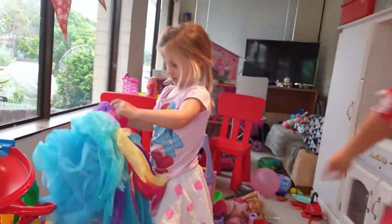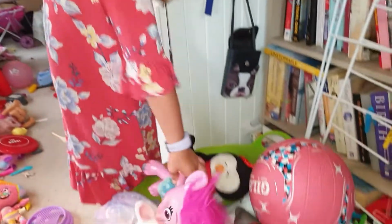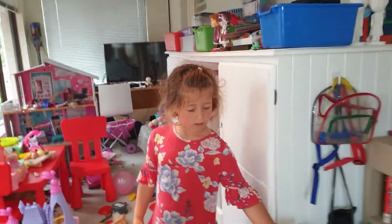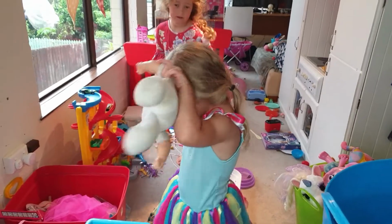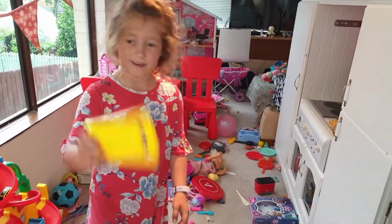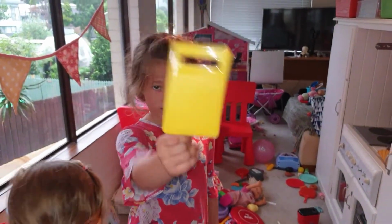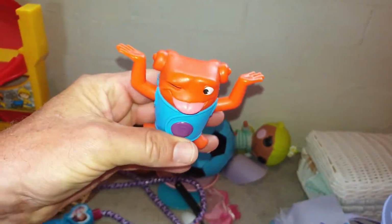Oh, Lila's getting dressed. So, we're keeping the troll. Where's your troll, Lila? Yep. Here's Lila's troll. And my baby. Okay, put your baby in the green one. No, I want to keep it in my hand. Okay. She's keeping everything in her hand. Cutting board. Kitchen? Yeah, kitchen board. Okay. I don't know what that is.